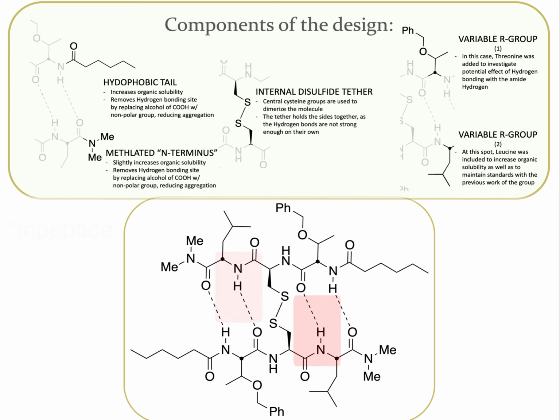In the center of the molecule, a disulfide tether holds the monomers together. As I will detail a little bit later, this tether was formed by dimerization at a central cysteine residue. Because of the small size of the molecule, it is necessary to have this component so that the molecule does not simply fall apart.